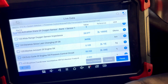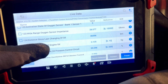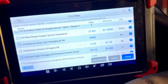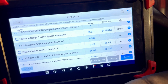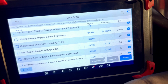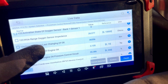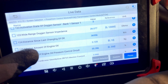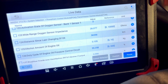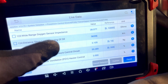Let's go further down. These are the distance since the last oil change and the dilution amount of engine oil, which are the data points we are interested in. The first one reads 36,500 kilometers. If you do the math, I would say that is around 20,000 miles. So I guess the engine oil may have not been changed for that long. For that period of time, the dilution amount doesn't seem to be that high, but it is high. To be honest, I would expect the engine oil to be more diluted if it hasn't been changed for that long.